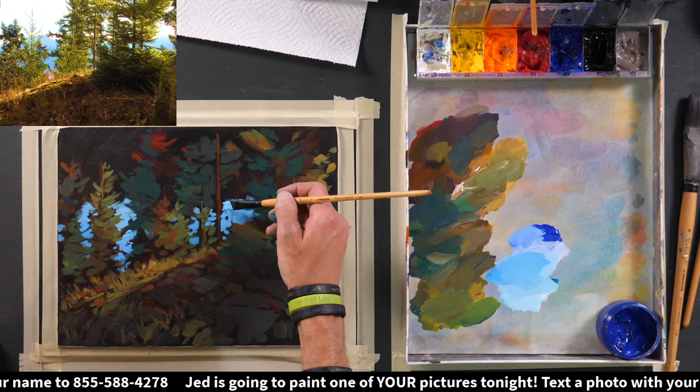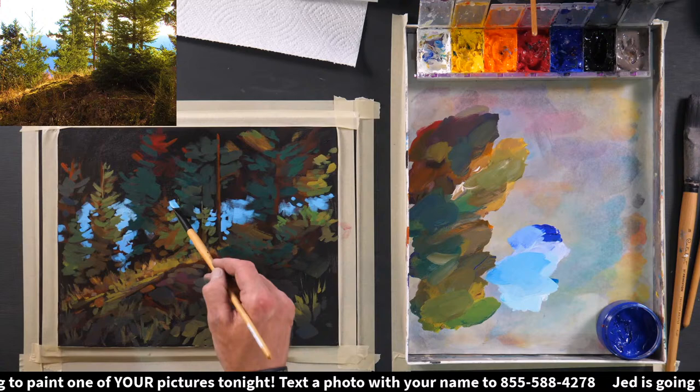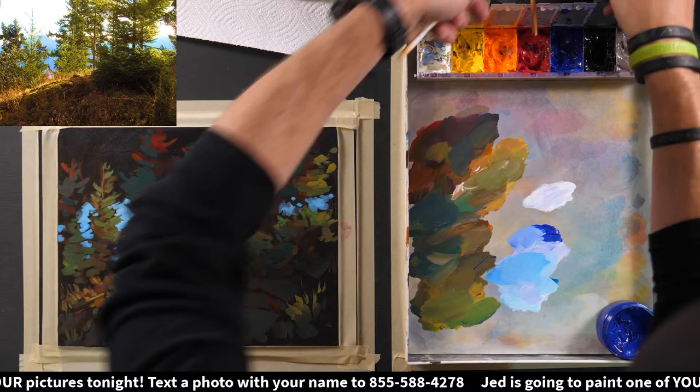But yeah, I love saturated colors. And so that's one of the reasons I like Jed's painting so much, they're all so vibrant and saturated. It's just so good. Totally my speed. That's cool, man. That's cool.